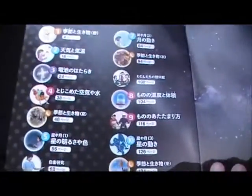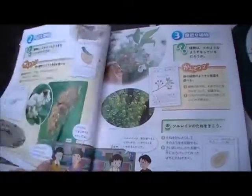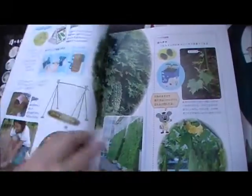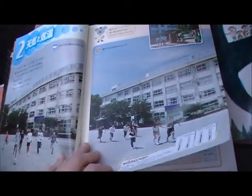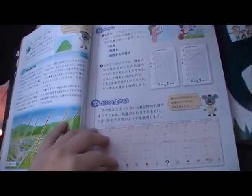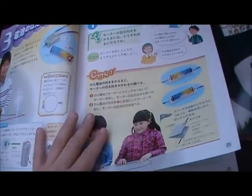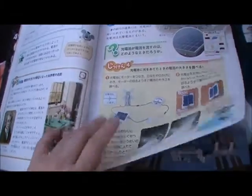Okay. This one's 4th grade science. Just a lot of stuff going on outside. Talking about raising plants, weather, and atmosphere. Denshi, battery movement. Battery powered. I like the connection.